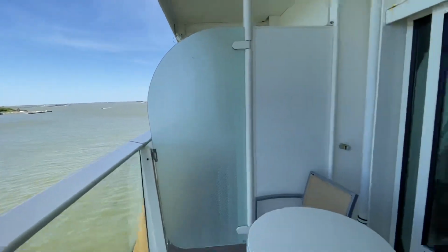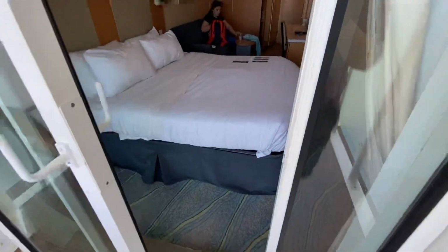There we have it, room 6680 in the Allure of the Seas.